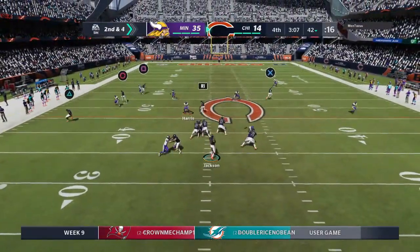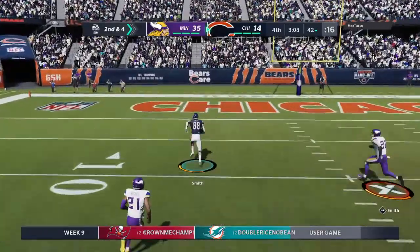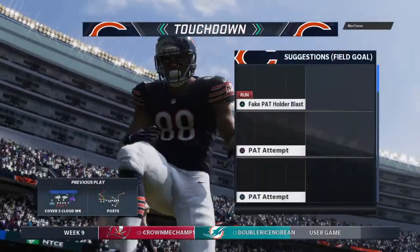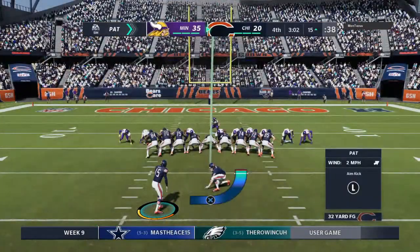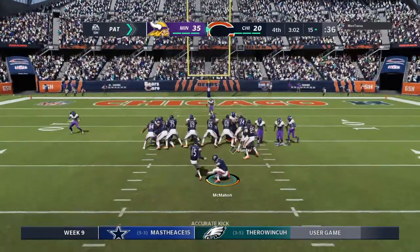On 2nd down and 4, Jackson. Over the middle to Smith. Touchdown, Chicago! Vincent Smith. 2 catches, 2 touchdowns here so far. And the Bears cut into that lead.